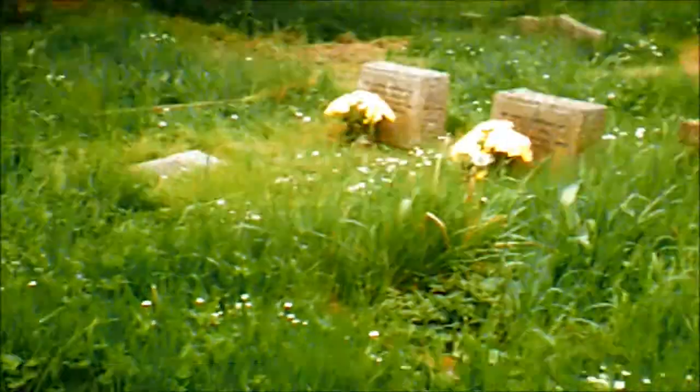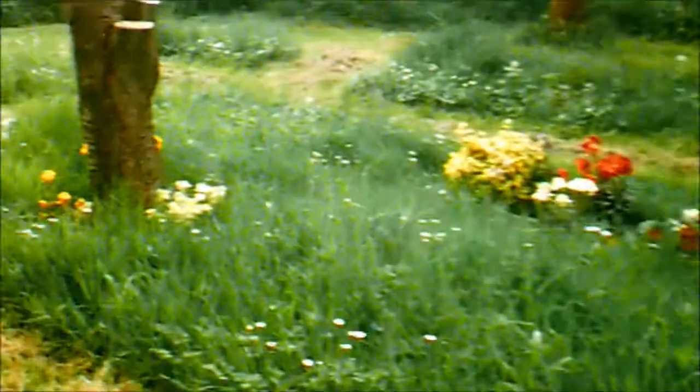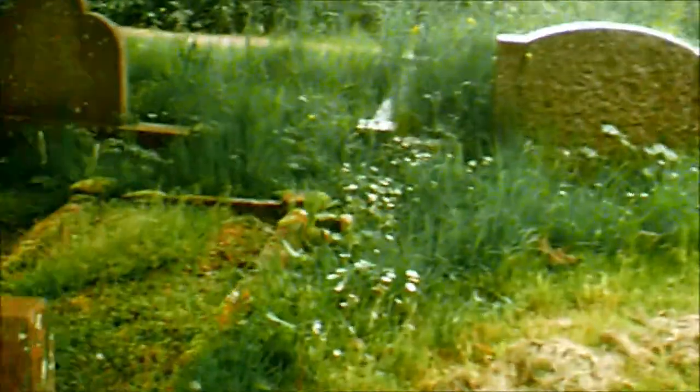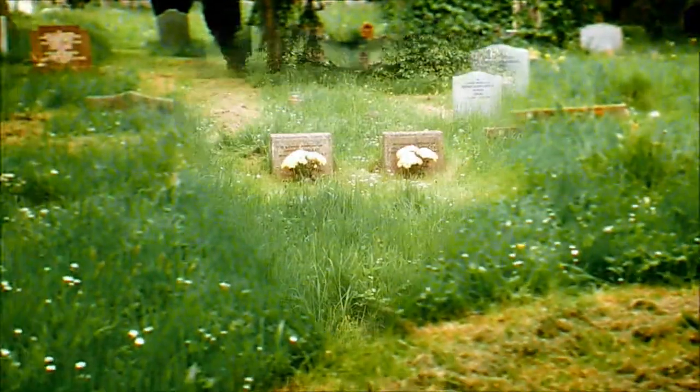So I'm coming back to them again, just giving another view of them before I start taking photos. I just wondered if Jan in Australia is aware that somebody's looking after these graves. You see? I'm just going to turn off for a minute to take some photos. Over and out.